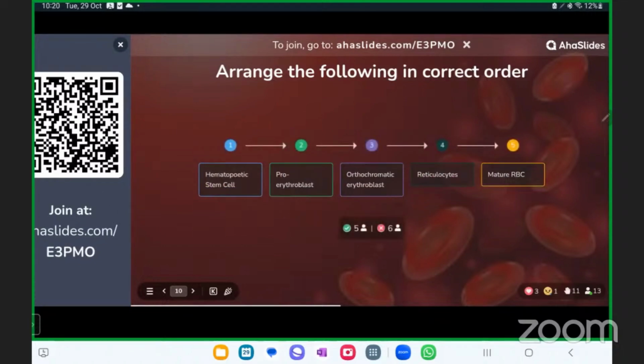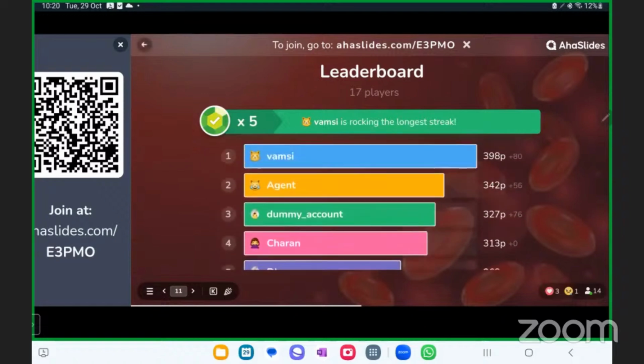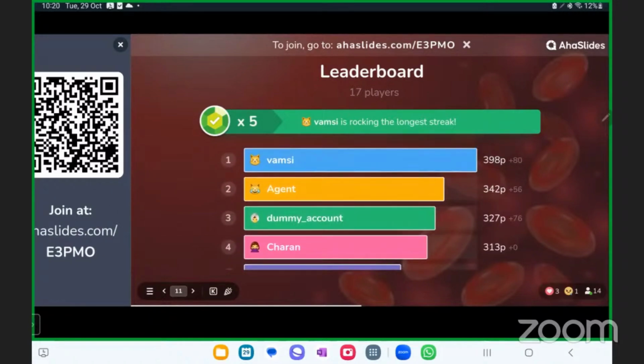I say this is an important question, knowing the basic life cycle of RBC, but still only 5 people got it right, the correct order. So it's time, guys, to go back and see that image in your notes. So let's see the leaderboard, and we have again Vamshi leading. Vamshi has got the longest streak. He has got all 5 answers correct. Amazing going. Followed by agent, dummy account, Charan, and Dharan. Good, guys. So let's go on to the next question, the 6th question.